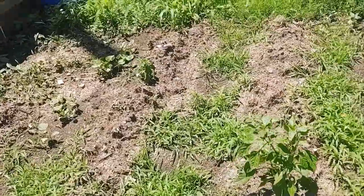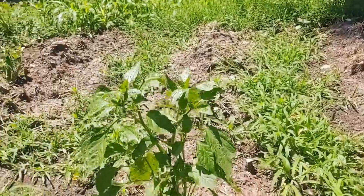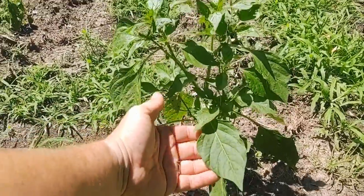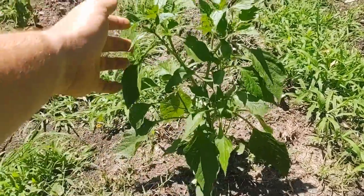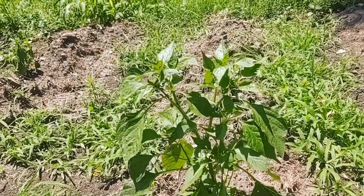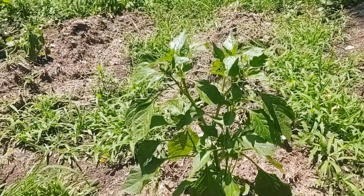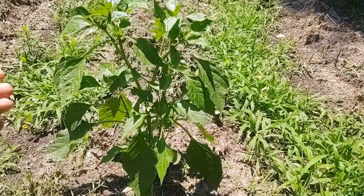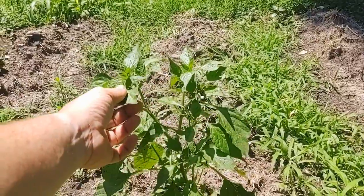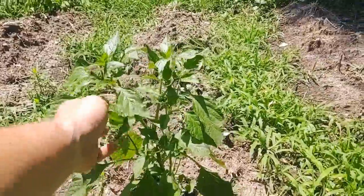Like, just check that out. And just to give you guys a reference, it's that big. This thing is a good, what, foot tall now? So it's about a third of the way to its maximum potential height. These are the hot Portugal peppers, in case you guys forgot. I do not know what to expect for the size of the plant, or the size of the pepper, or the yield that it'll give me.